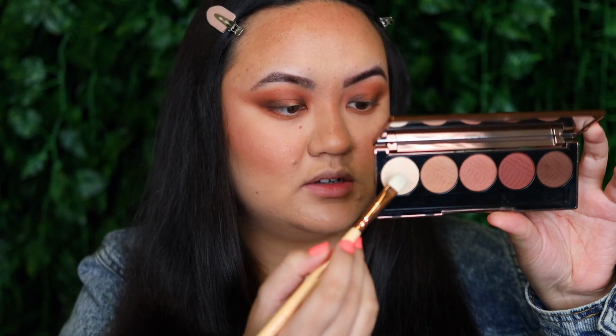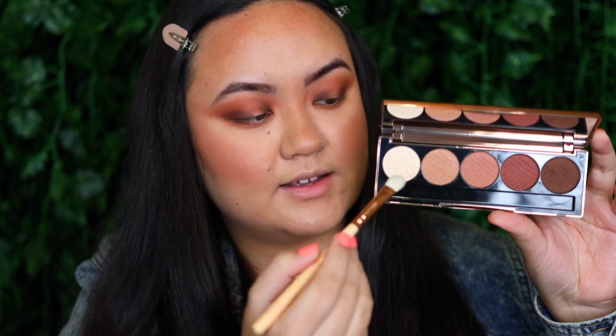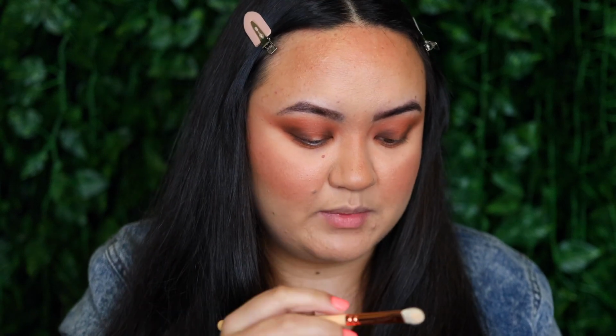So next I think I'm going to emphasize the halo shape by going into this shade right here called Tea Light with the 232 Luxe Classic Shader Brush. Yeah, you can already see this one's a lot more powdery. As I said, it seems to be the very constant theme with this palette. It is very, very powdery, but so far I don't actually mind it. It just means you have to be a little bit careful about how much product you're picking up.